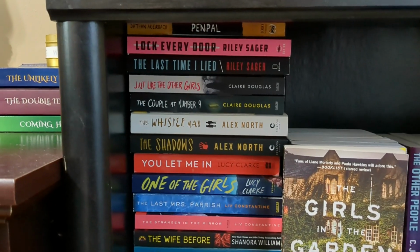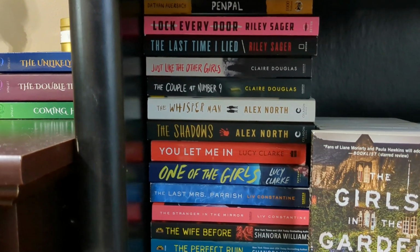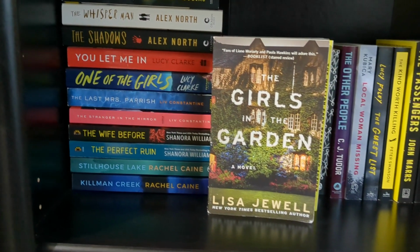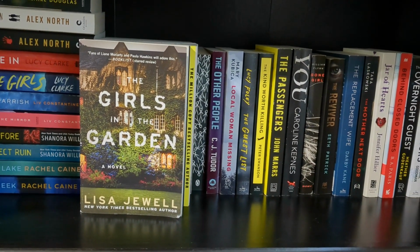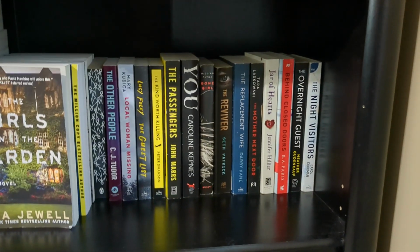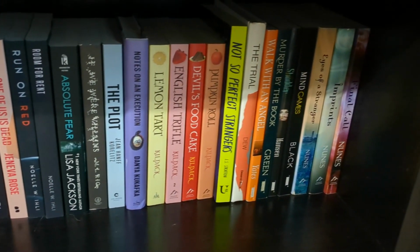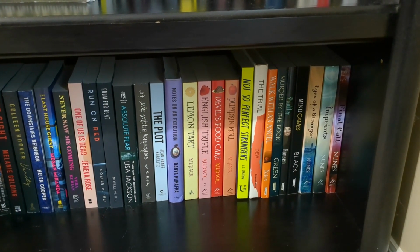And then these ones are all ones that I have two of. So there's 2 Riley Sagers and 2 Claire Douglas and 2 Alex North. If I had doubles, I put them right there. Then I have my Lisa Jewell. And then I do have 2 CJ Tudors, but I just didn't have the space to put them with the other ones. Okay, and that's all of my adult paperback thrillers, so let's go on to the next shelf.